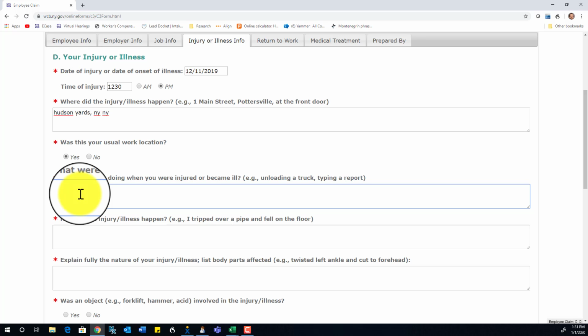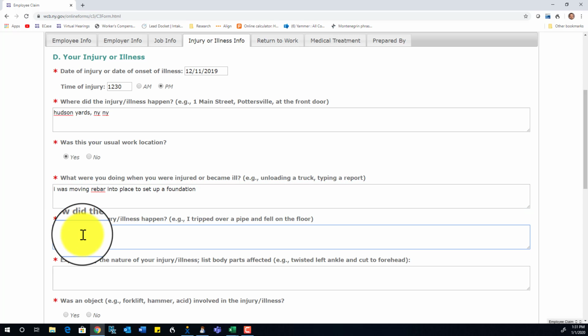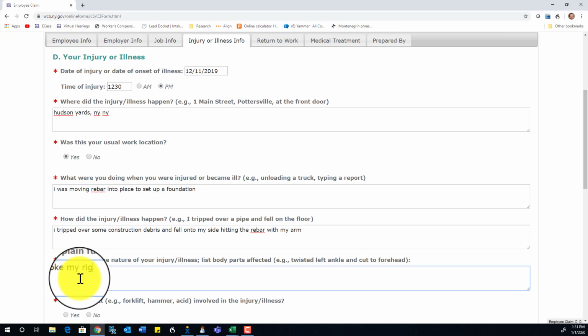What were you doing when you were injured? So they break up the simple question into multiple questions. So you're going to say something like, I was moving rebar into place to set up a foundation. Okay, and how did the injury happen? I tripped over some construction debris, if I could learn how to spell, and fell onto my side, hitting the rebar with my arm. And then what's the injury? Broke my right arm, hurt my back. Even if you are not really getting active treatment, you want to list every body part that you hurt or think you hurt in this accident.